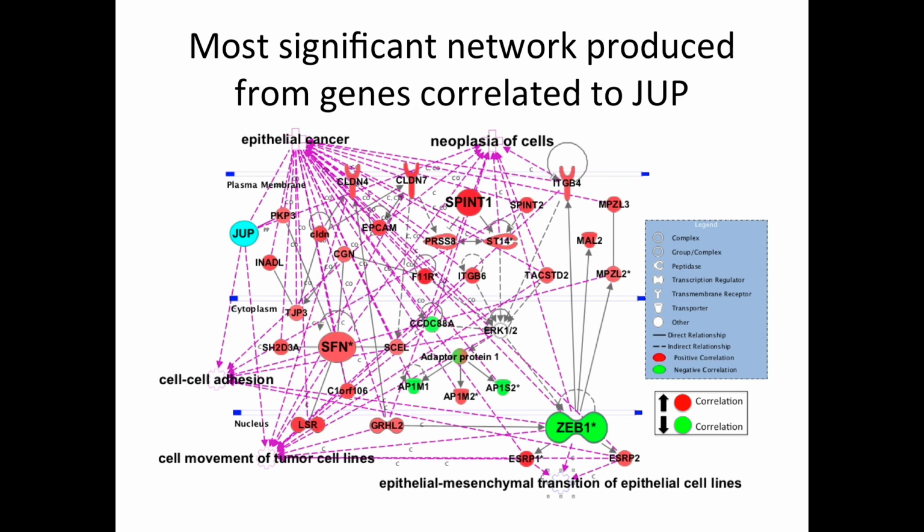And we can overlay certain pathways, right? So if I overlay different things on these genes, what biological groups they're in, a lot in epithelial cancer, neoplasia of cancer, that would be the formation of cancer. And again, EMT transition, so this is important in metastasis of the lung tumors. Again, this all makes sense, right?